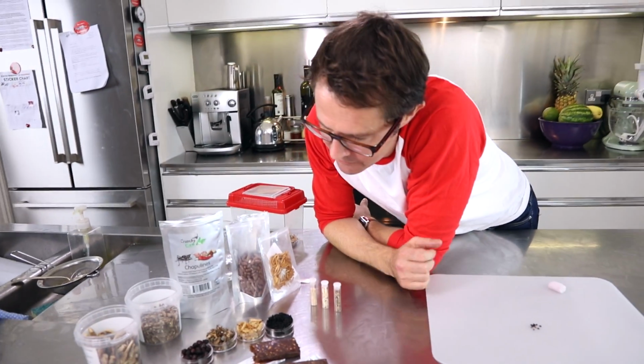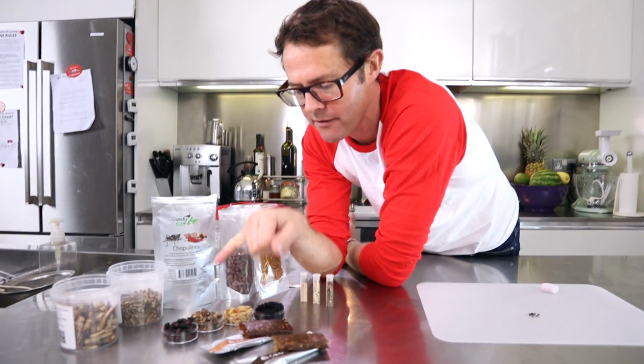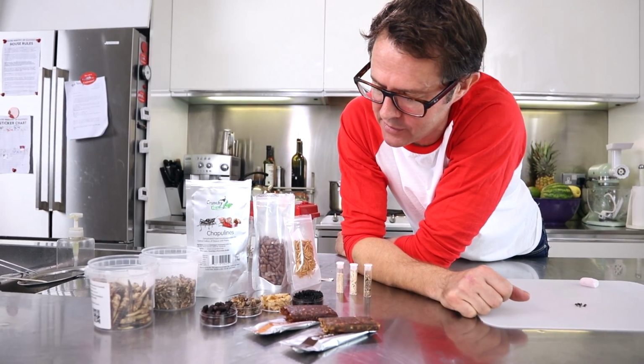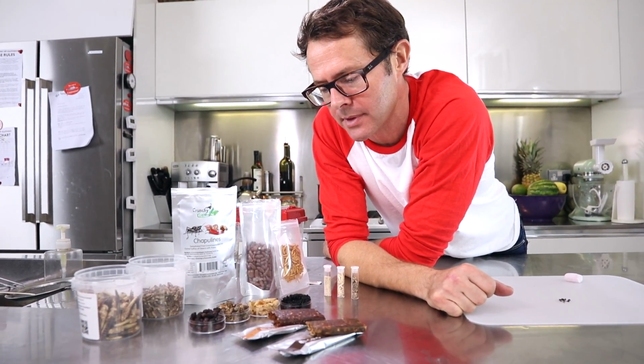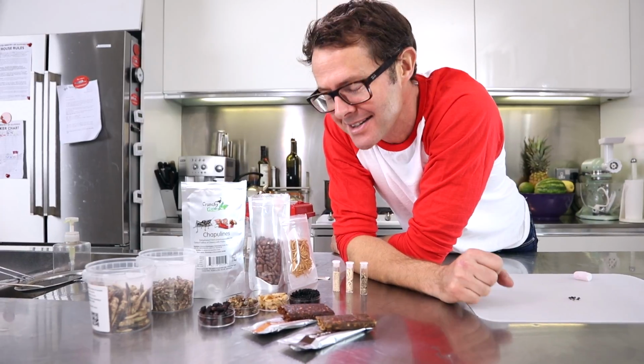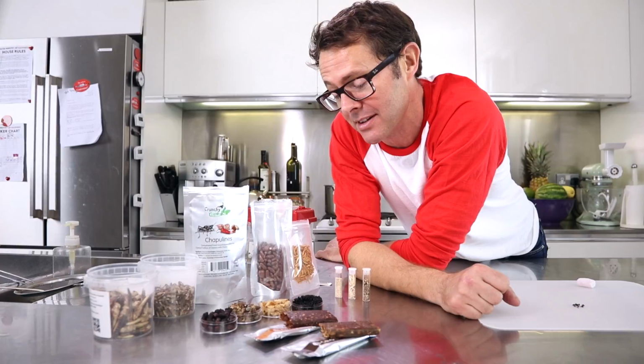I would say my favourites out of this lot were probably, for taste, the fat-bottomed ants. And I think for complete weirdness, the weaver ants are pretty good. Have a little try, you know. I know it's really strange to do, but you could be ending up saving the planet by changing the way that you eat and having this kind of stuff.